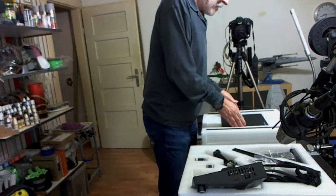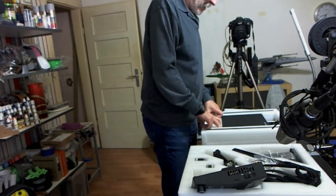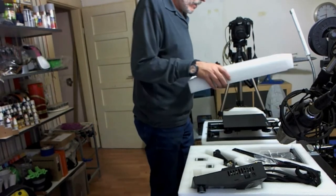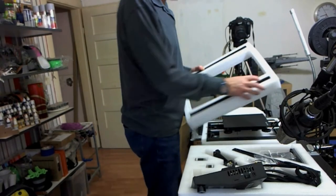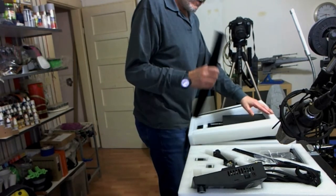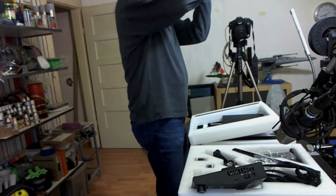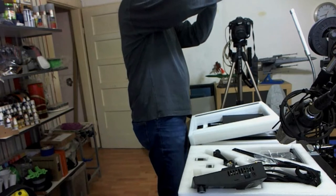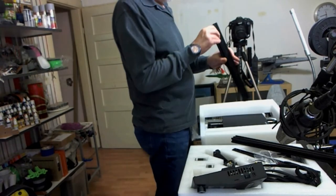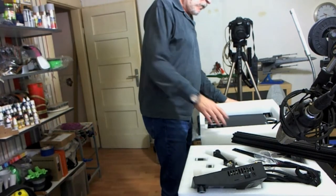Oh, this looks really cool. That looks like we got the bottom frame. Here we have, that's a 2040. Ah, it's a V slot. Okay. At least it looks like a V slot because it is cut at an angle. But who knows for what we need it for?